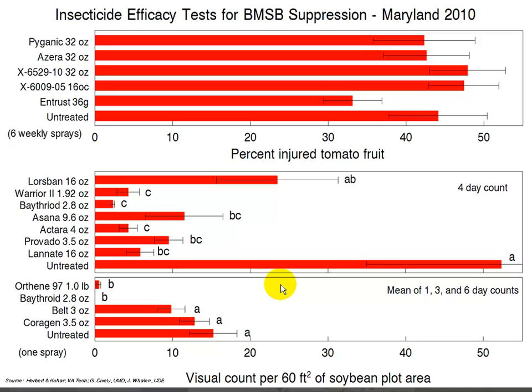There has been quite a bit of insecticide efficacy testing done for control of brown marmorated stink bugs. And as you can see here, some of the insecticides look fairly promising, but the one that most of the entomologists on the East Coast recommend is bifenthrin, which is the Baythroid, and it had good efficacy against the brown marmorated stink bug.